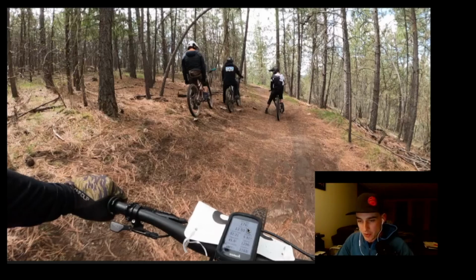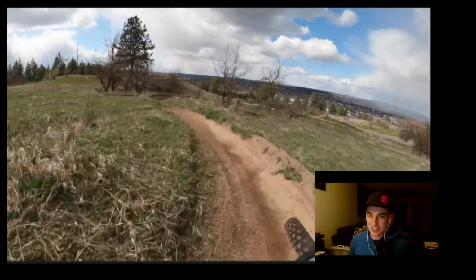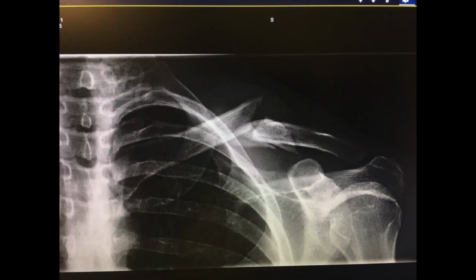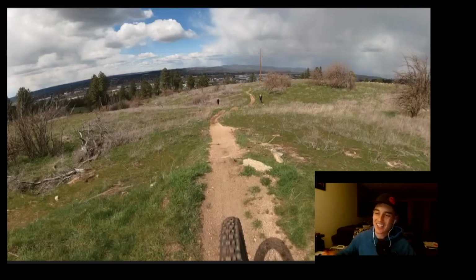So anyway, like I said, clean run. Last year, I actually came around this corner in a wind gust, hit this jump, and went sideways and broke my collarbone. Super excited to actually clean that. This stage was running so good. I hope everybody had as much fun as I did on this.